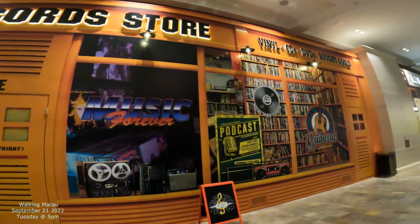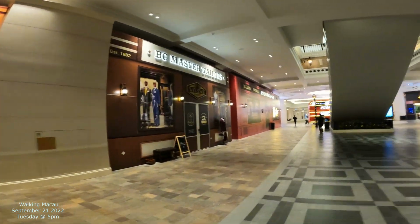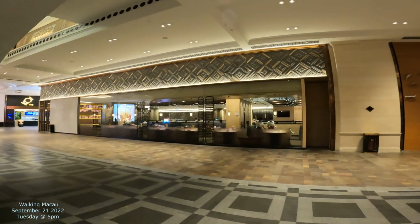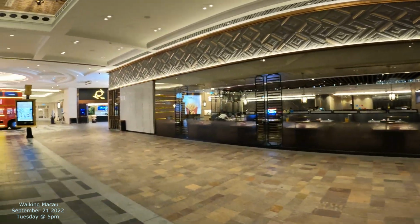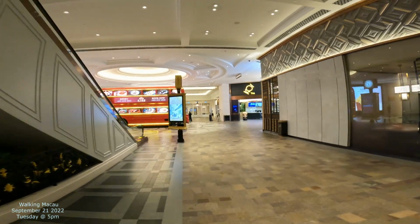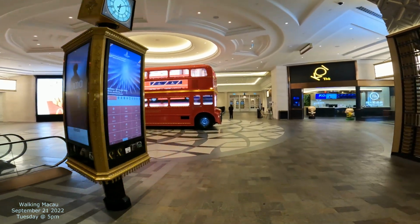But I think Venetian is probably, actually, this right here is really beautiful, really Instagrammable. Have a nice restaurant look into this one. Then we got this big red bus. Oh, it's changed. Now they just got food items. They had people. Maybe it'll change again in a minute.